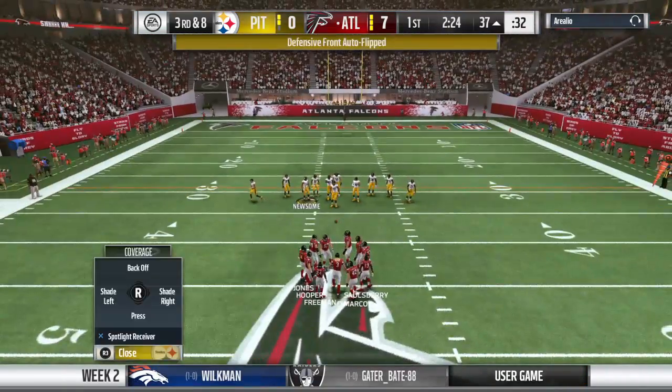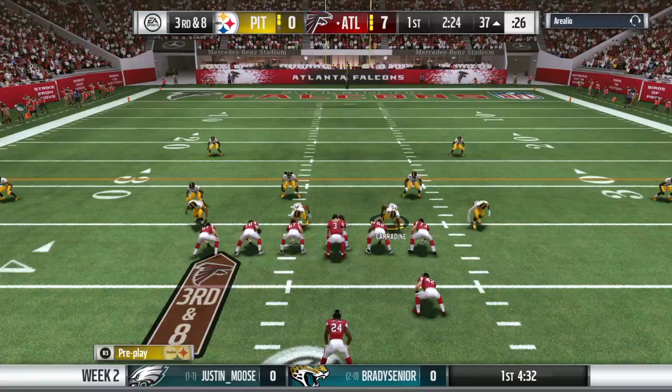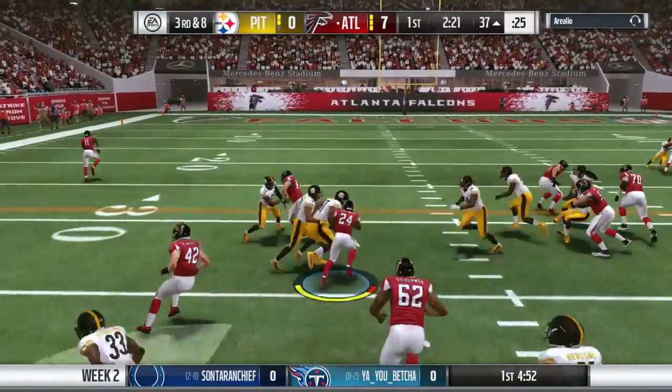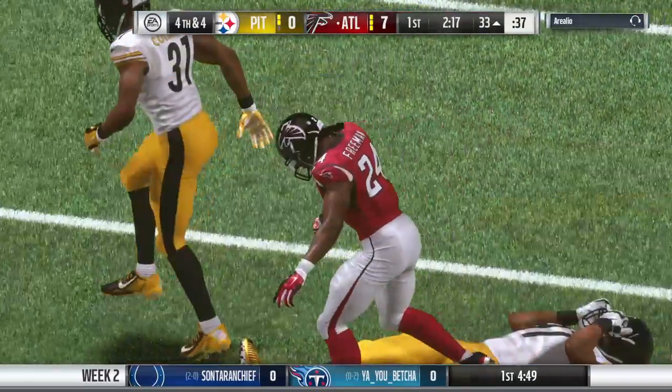They need to get to the 29 if they want to pick up a first here on 3rd down. Here we go now. Green, 39! On the counter, Devontae Freeman. And a short gain down to about the 33. 4 yards on the pickup there, but it's going to take him to 4th down.